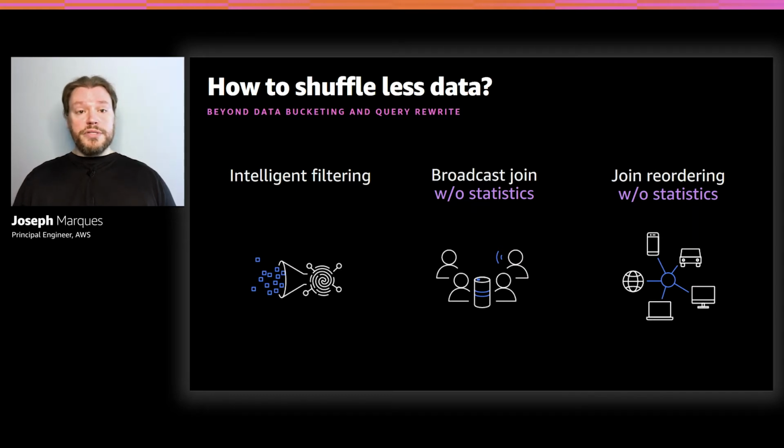Like maybe you should join tables A and B together, and then separately C and D together, and then join the results of that. So essentially what we do is, using the same scan data that we have, once we scan those bytes onto the cluster, we know more than what we knew at plan time. And so we will replan that and do joins in different orders based on as much information as possible. And so if we take all these things together, intelligent filtering, broadcast join without stats, join reordering without stats, this is how we can shuffle less data onto the cluster, or shuffle it more efficiently.